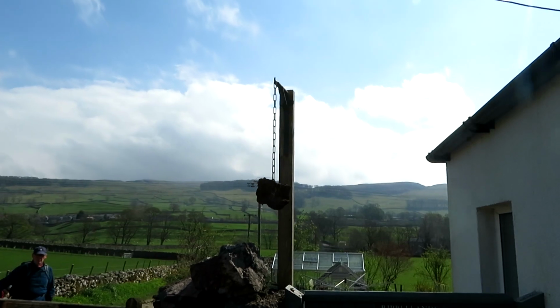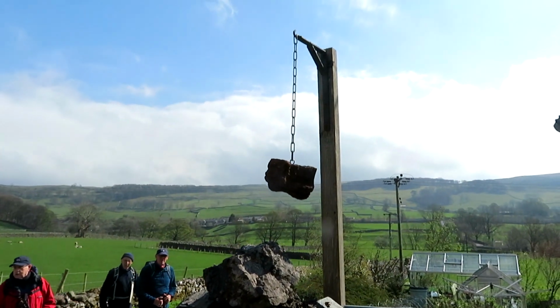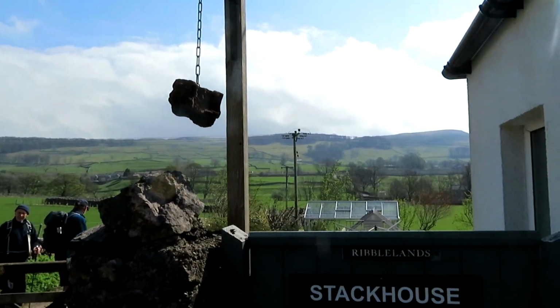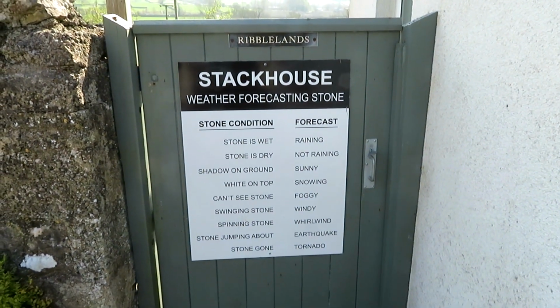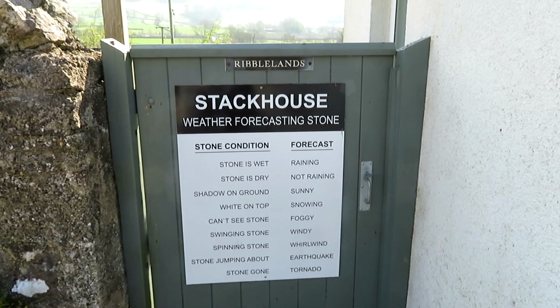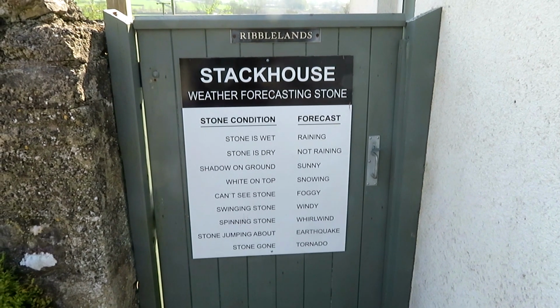Oh, this is interesting. There's a little stone here attached to a chain and a post, and it's a weather forecasting stone in Stackhouse, peculiar to the area, and that's where it is. I'm sure there'll be a still photograph coming up from John as well that you can follow and see what it's all about.